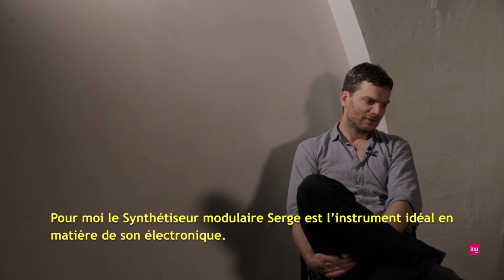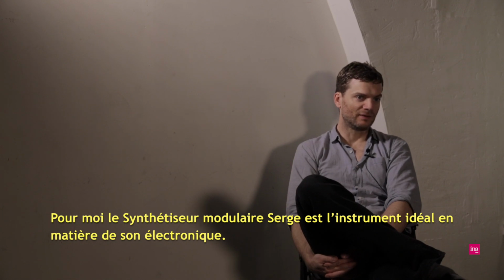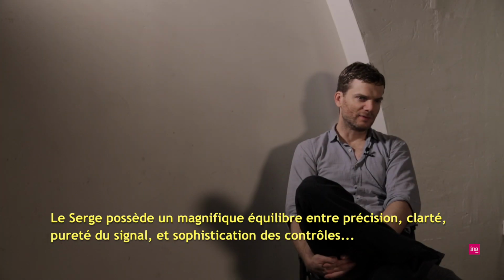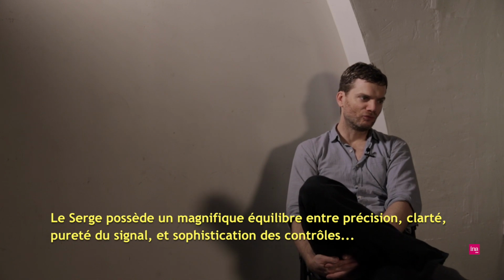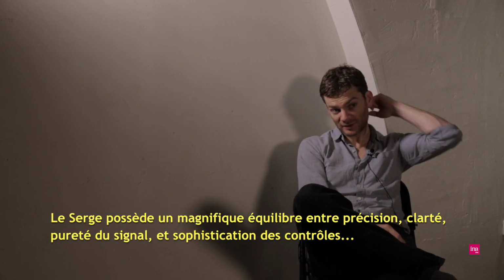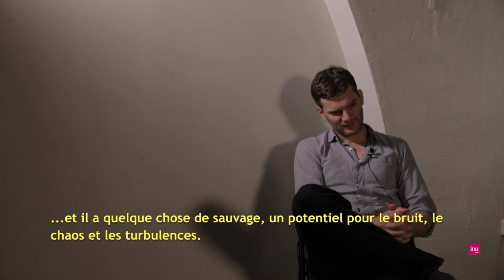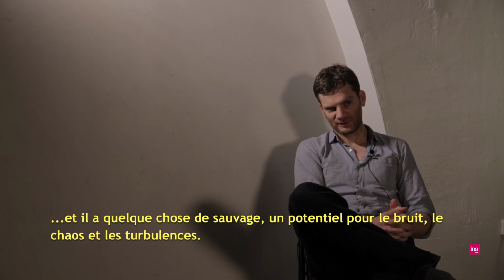The Serge to me is sort of the ideal when it comes to an electronic sound device. It's sort of the ideal instrument. To me, the Serge is this really beautiful balance between the potential for precision and cleanliness and purity of the signal and really sophisticated control, as well as being really, really wild and having this potential for noise and chaos and turbulence.